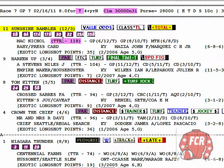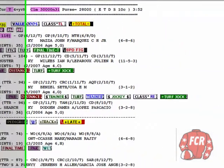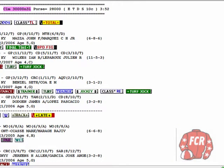Sunshine Rambler, I've also highlighted the TTR, turn time rating. He's got the best turn time rating of the field with a 118, and that's the speed around the final turn. Some horses can take the turn and accelerate, some cannot. Any horse that can accelerate around the turn, especially on the tight turns of a turf course, those horses are very athletic. And if they can accelerate, if they have the fastest speed around the turn in a turf race, they're going to have an advantage over the field.